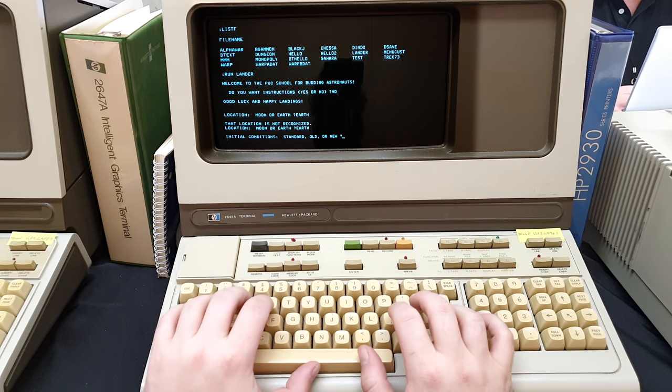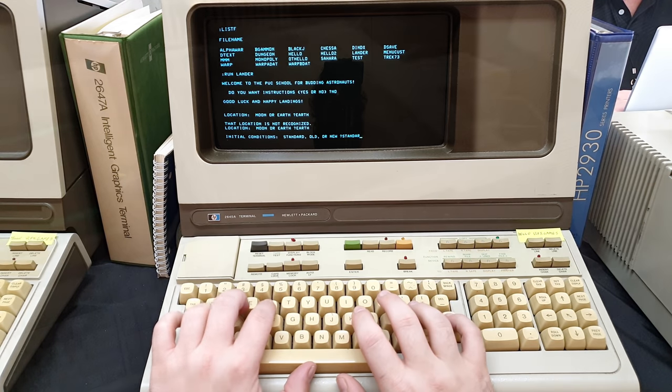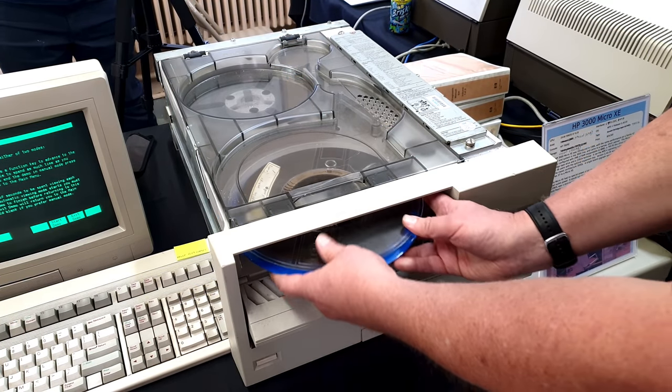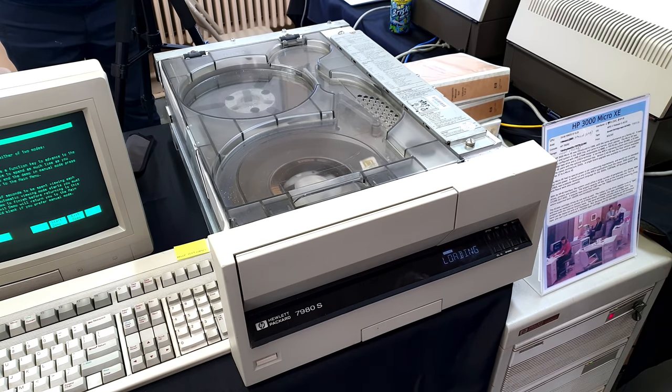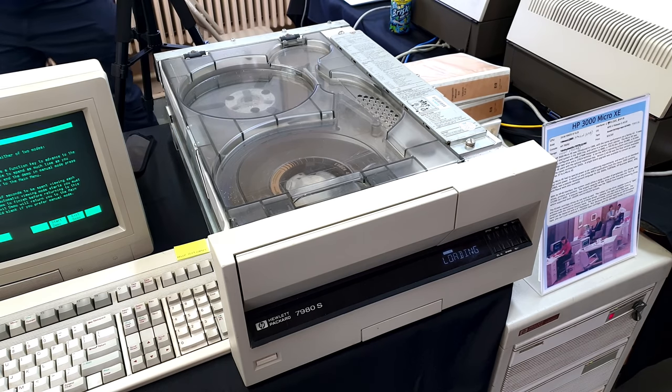Beyond that, one thing that was rather impressive to watch was the tape device loading and spinning up. Magnetic tape storage like this was, as far as I understood it, essentially the replacement to punch cards, and even early versions of Unix expected to load from tape storage.